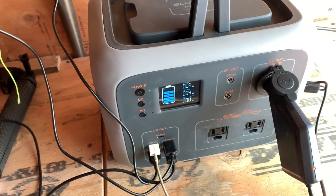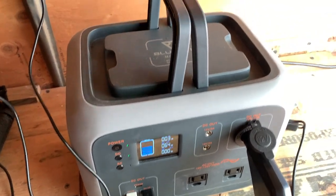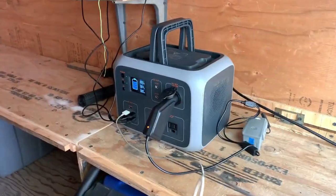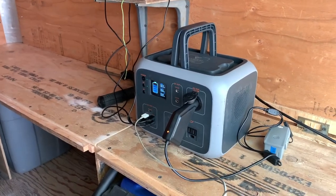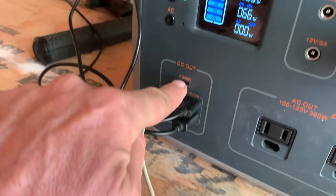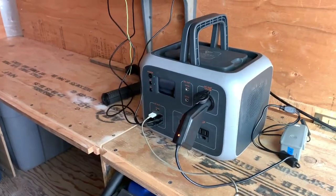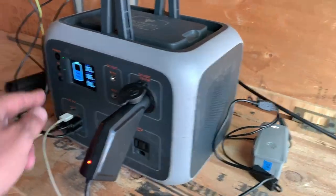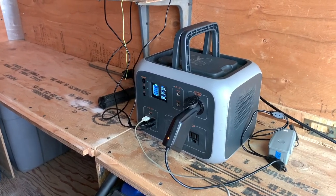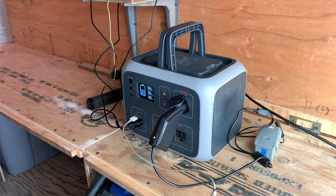I have had it for a couple months now, and I've been using it pretty much every day, charging up phones and keeping my laptop computer charged, which is what I edit my videos on. When I charge the laptop, it goes right into the USB-C power delivery port. And that gives me 42 watts or whatever it is. The laptop wants 65 watts or something like that. So it doesn't charge super fast, but it does charge and it works great. So I'm really happy with this unit.